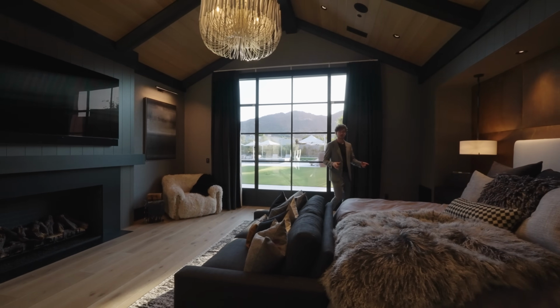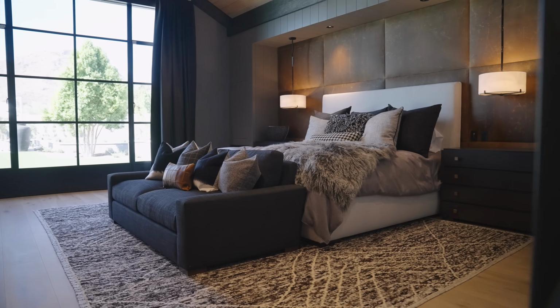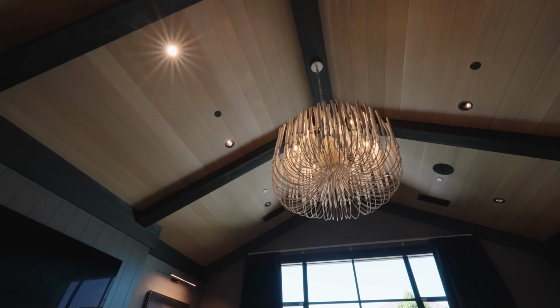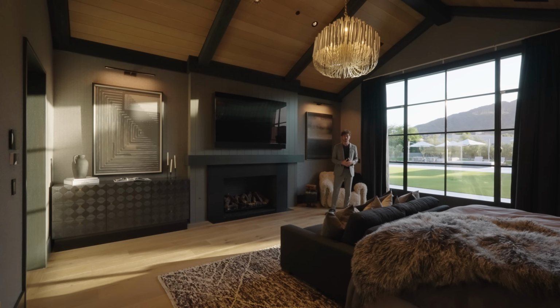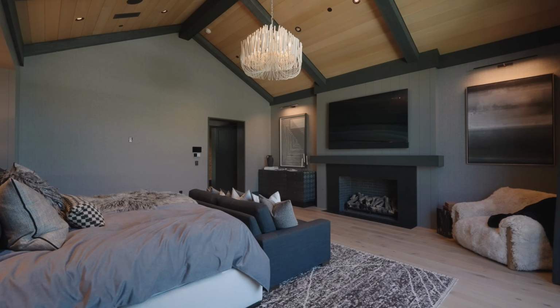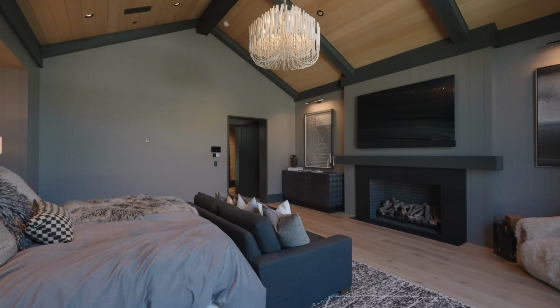And then behind your king-size bed, this entire wall is wrapped in leather. So it's just another amazing, thoughtful detail they added into this home. Vaulted ceilings, and then hanging above those is this very intricate chandelier. And just speaking of the size and volume that we have in here, everything is put back into perspective with what they put together, from this enormous bed to this oversized gas fireplace to your 75-inch TV above it. Everything is to scale, although it's very, very large.